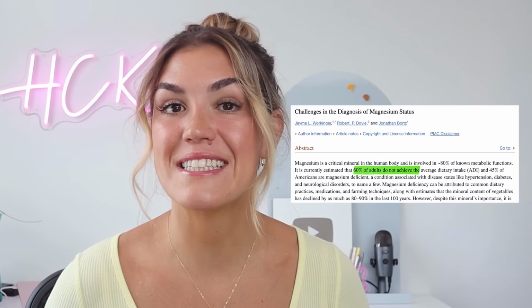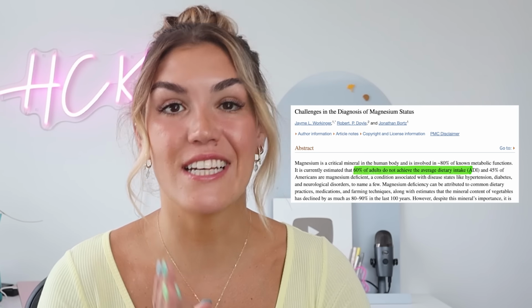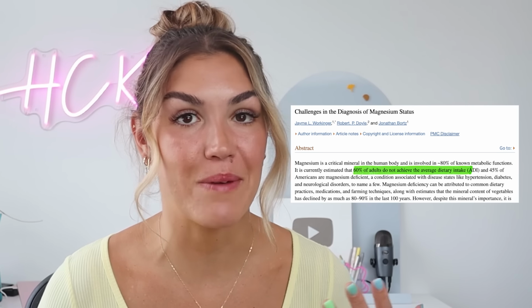But did you know that studies suggest over 60% of people don't get enough magnesium? This means that a large portion of us could be unknowingly hindering our sleep quality. But the good news is there is a solution. We can address magnesium deficiency by adding more magnesium-rich foods into our diet. So let's talk about the best 15 you can eat.